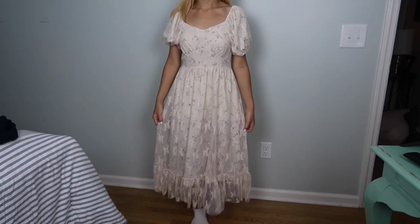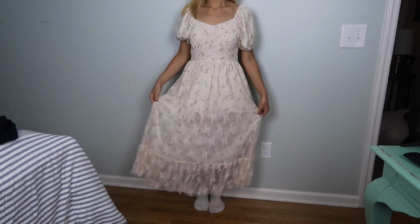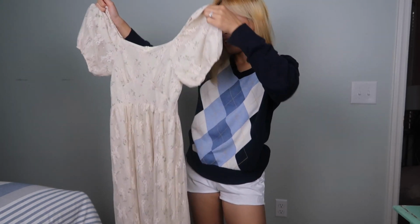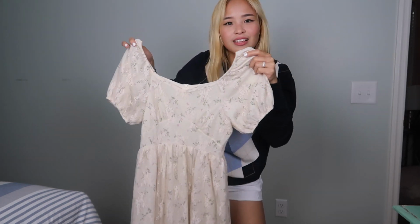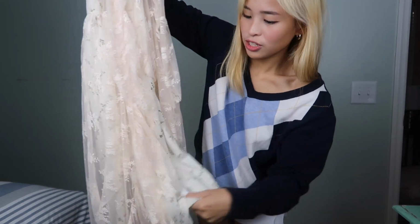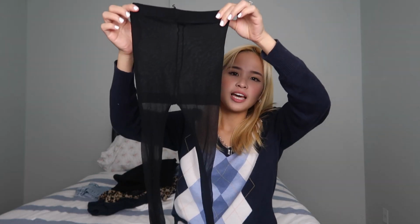I might get the other one. They have a green colored one. I might get that too. And this is super cheap for the quality and the design of the dress. This is only like $20, I think. And yeah, I love the puff sleeves so much. I love it, and it just looks super vintage, which I really love. So you can see it looks like this. I feel like a princess when I wear this, and under this lace mesh, there's a floral fabric inside.